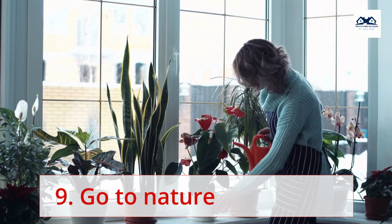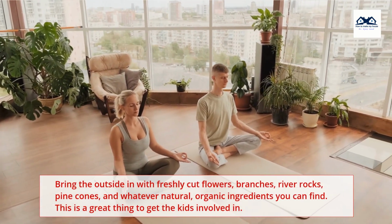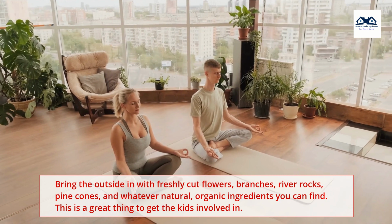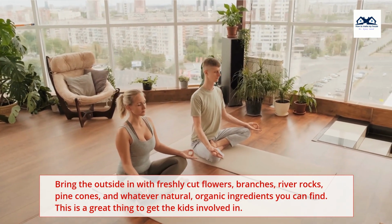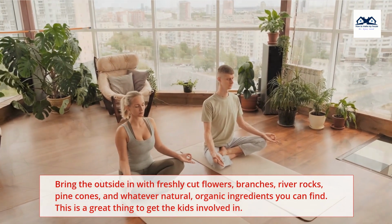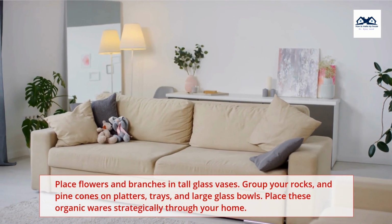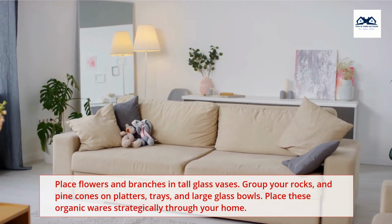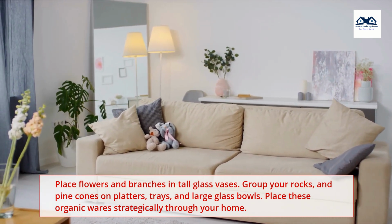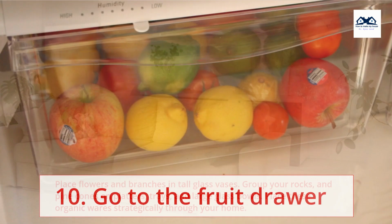9. Go to nature. Bring the outside in with freshly cut flowers, branches, river rocks, pine cones, and whatever natural, organic ingredients you can find. This is a great thing to get the kids involved in. Place flowers and branches in tall glass vases. Group your rocks and pine cones on platters, trays, and large glass bowls. Place these organic wares strategically through your home.